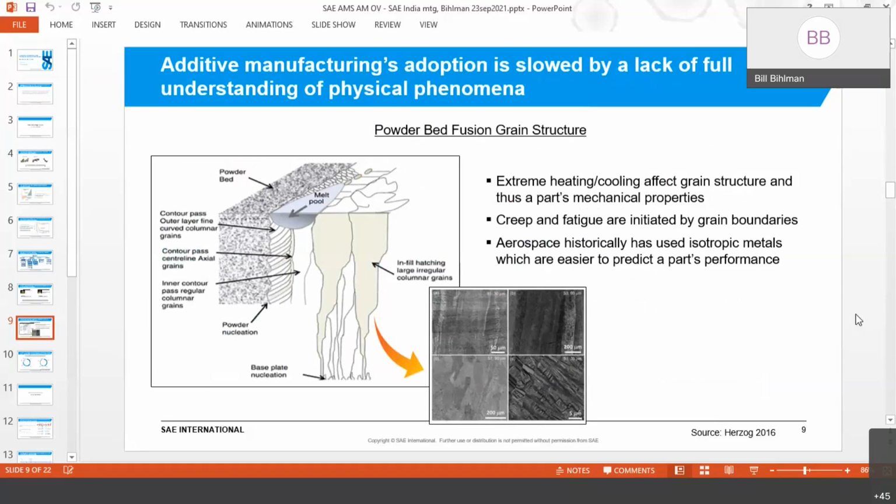So this shows an example of powder bed fusion, the grain structure, and basically grains are grown, they're crystals in a sense. And the grain boundaries are really, really important because these slip planes dictate the mechanical properties of the part. So here you can see at the very, very bottom, this is the Z direction. You have that base plate nucleation where you're starting the growth of this crystal.